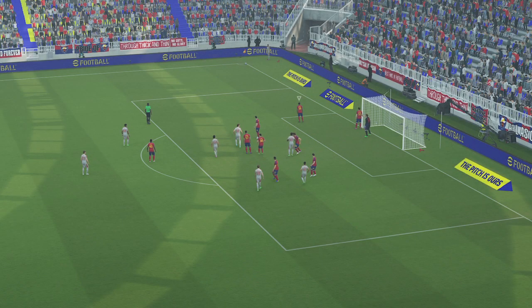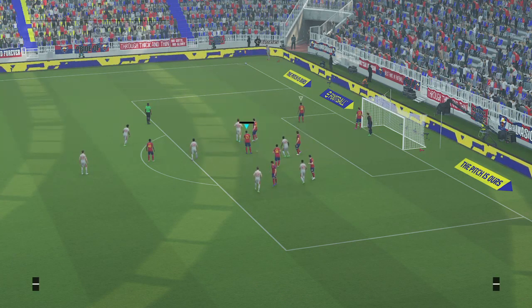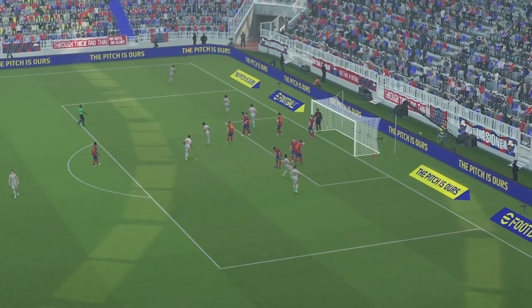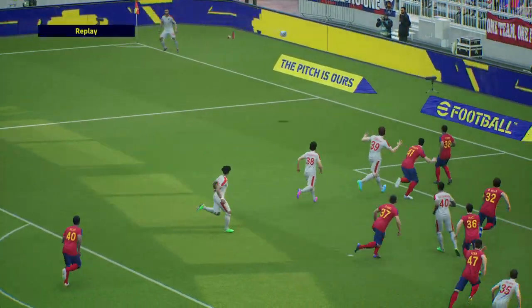Substitution on the field. Well, there is some activity down on the touchline. Number 35. It seems there's going to be a change. Number 31. Up to meet the field, that's a half-decent try. A more than decent attempt, Peter. Number 41, number 47.